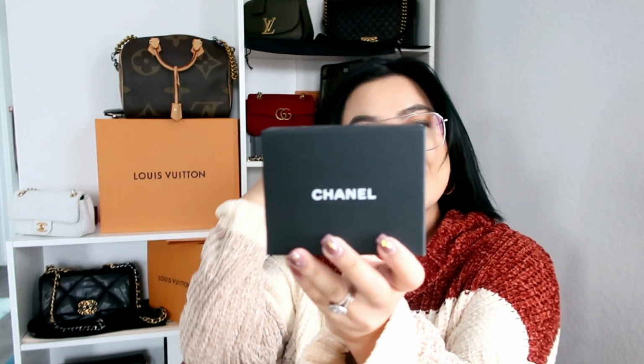Ta-da! So this is from Chanel. Open this box. Oops, it just fell. Some care instructions. It says Chanel right there. So exciting. Do you guys have any guesses? Ta-da! Oops. So cute. Okay. Oh, they're so pretty.